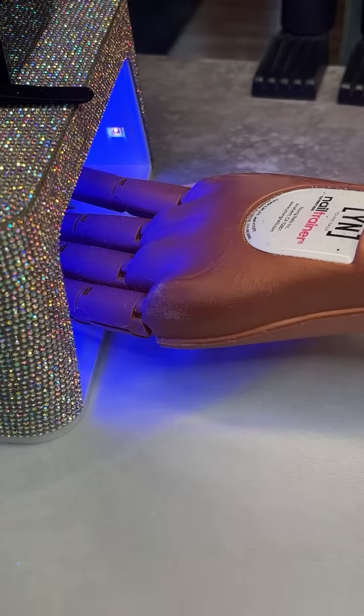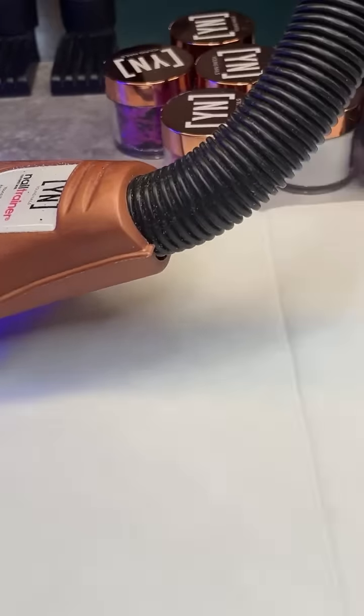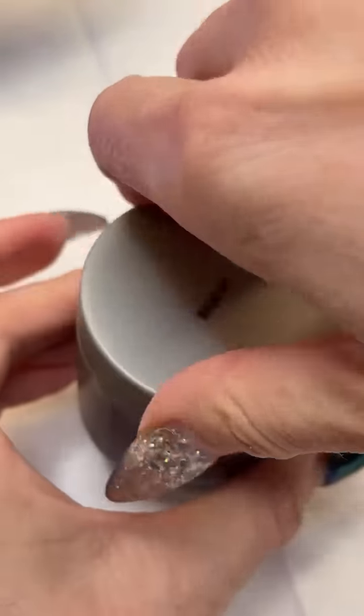So the next product I'm going to grab, oops, is somebody not trusting the process already, you guys? I literally just started the nail. But if you're not trusting the process, trust the process, and I promise you this nail is going to turn out great.